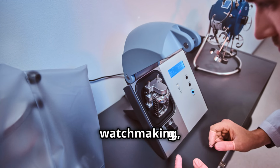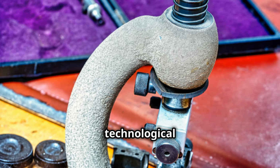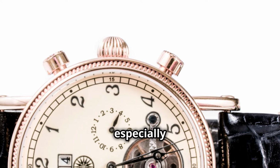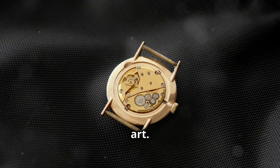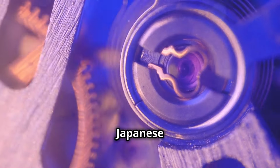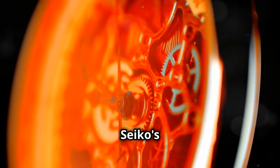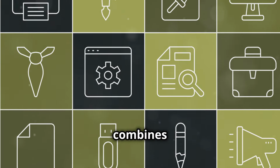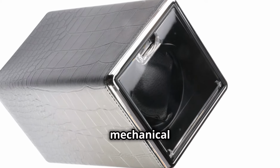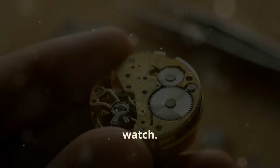Swiss watches are about the art of watchmaking, the human touch, while Japanese watches are about precision engineering and pushing technological boundaries. And you can see this difference in the movements themselves. Swiss movements, especially mechanical ones, are like tiny works of art. The intricate arrangement of gears, springs, and levers is mesmerizing. Japanese movements, on the other hand, often prioritize efficiency and functionality. Take Seiko's spring drive movement, for example. It combines the accuracy of quartz with the smooth, sweeping seconds hand of a mechanical watch. Ultimately, both approaches have their merits. It's about what you value in a watch.